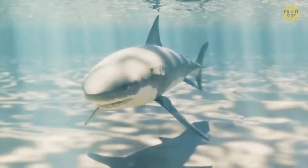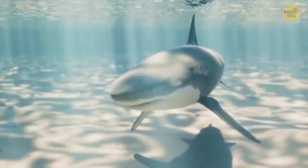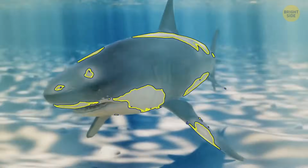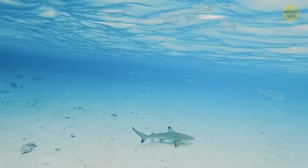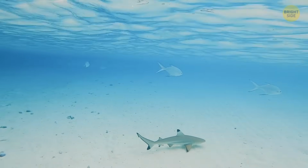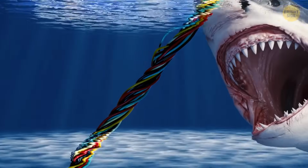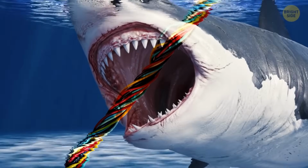So, why exactly are sharks so keen on these cables? Well, no one knows for sure. Some scientists think it's because sharks have a thing for electromagnetic fields and get curious. Others believe they just have a thing for anything cable-shaped. It's not all sharks that cause such problems, but which of them are the troublemakers in this aquatic tale?